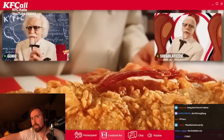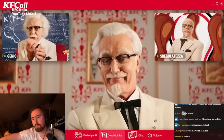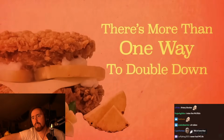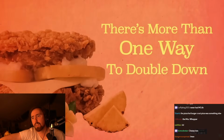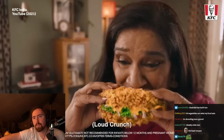Double Downs were briefly sold in Canadian KFCs in 2021. A year later, Italian KFCs offered the legendary artery blocker for a short stint. Oh, yeah. Mere pun intended. The heart wants what will stop it. Once they saw how popular it was, KFC doubled down on the Double Down.